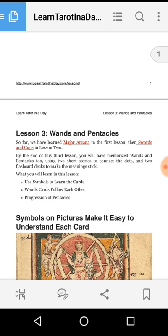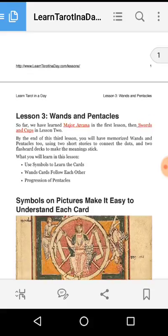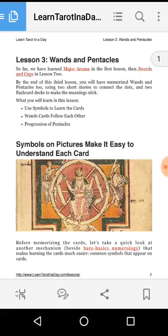www.learntarotinadaday.com/lessons. Lesson 3. Wands and Pentacles. So far, we have learned the Major Arcana in the first lesson, then Swords and Cups in lesson 2. By the end of the third lesson, we will have memorized the Wands and Pentacles too, using two short stories to connect the dots, and two flashcard decks that I have created to make the meanings stick.